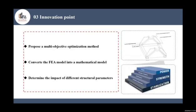The third part is our innovation point. Firstly, we will propose a multi-objective optimization method to reduce the stress peaks, avoid motor frequencies, and improve the economic efficiency of the anchor winch while minimizing weight. Then we can convert the FEA model into a mathematical model by conducting FEA to generate sample data for response surface functions. The last point is to determine the impact of the different structural parameters on the anchor winch mechanical performance to ensure effective structural design.